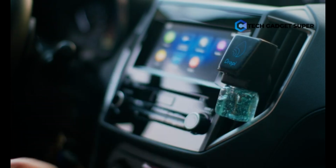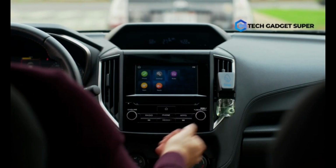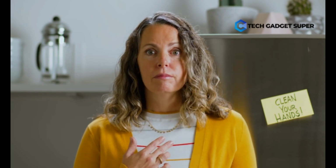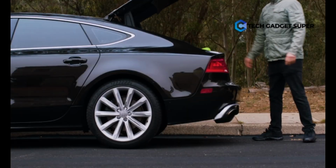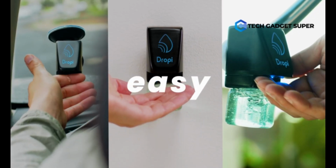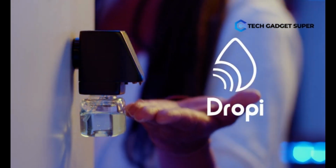Dropi is easy to move around. It takes any cleaner. And it's affordable. Just fill it and place it so people, including yourself, yes, you, can touchlessly clean their cute, little, disgusting hands. It even dispenses the perfect amount. We're here to make sanitizing easy. With Dropi. Clean your bleeping hands.